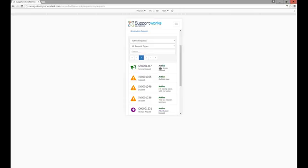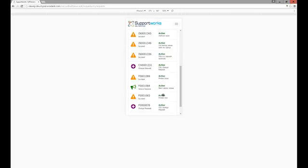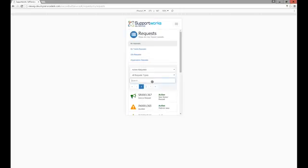This is the summary description from the Supportworks ITSM request pages in your main client. So we can see we've got all of the requests in there, and again all the filters work exactly the same. If I put office in there, we can see what we've got on all active requests. If I put in printer, we can see we've got a couple of printer issues that are currently open.